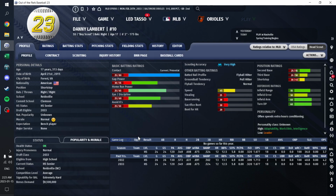Big time contact. The guy hit .573 and .550 his last 2 years of high school, which is absolutely ridiculous. He had 1600 and 1700 OPSs. It's just the most ridiculous stats you've ever seen. 12 home runs, only 24 games, 120 plate appearances. Walks quite a bit for a high school guy. Doesn't strike out a ton for a big power bat. You just have to look at that and see.